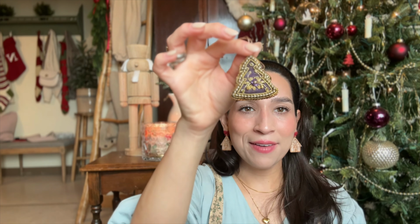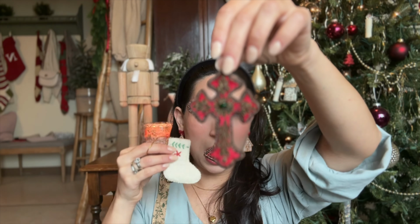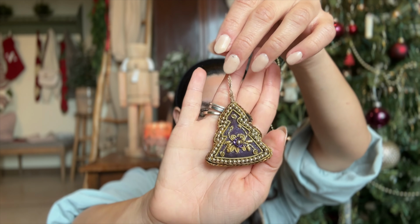So beautiful. And these, oh my gosh, these are so, so pretty. You guys are so beautiful. I've never seen anything like this. So I found a set of these three ornaments, and they were handmade, and they're like sewed in felt. I don't know what they are, but it's a cross. Look at this. Okay, just look at how beautiful this is. So gorgeous. And then I found the little Christmas tree.